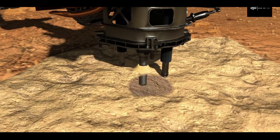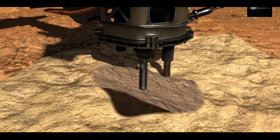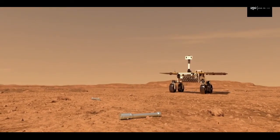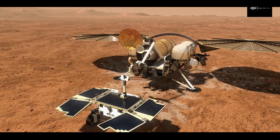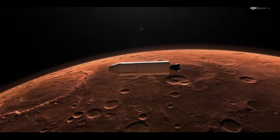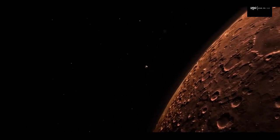We want to bring samples from Mars back to Earth. It takes 3 missions to make that happen. 1 mission to core into the rocks of Mars, take core samples, seal them in inhumanly clean vessels, and leave those vessels on the surface of Mars. The second mission, to take those sealed samples, put them in a small rocket, and put them in orbit around Mars. The third mission, to scoop them out of orbit and bring them back to Earth. And our mission, Mars 2020, is the first of those missions.